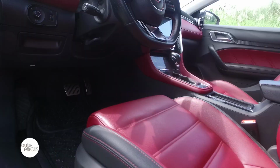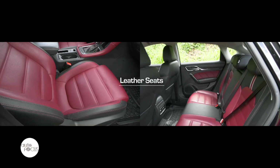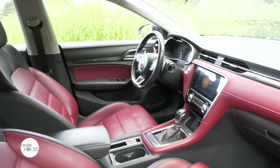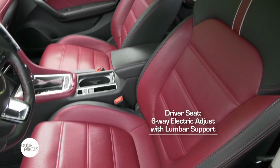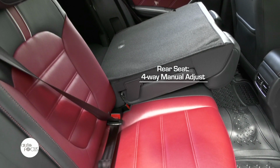Let's head inside the MG6. While the exterior is straightforward, the interior is over the top while maintaining its driver-friendly character. The two-toned red and black seats, dashboard and panels give the MG6 an eye-catching and attractive cabin. More about the seats. The driver's seat comes available with 6-way electric adjust with lumbar support. Meanwhile, the rear seats come with 4-way manual adjust.